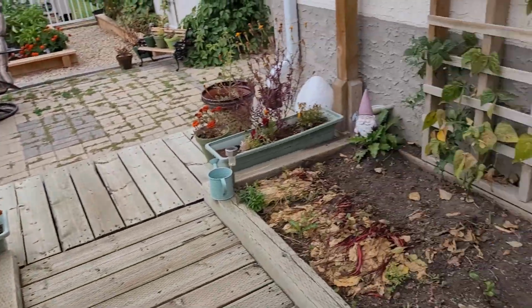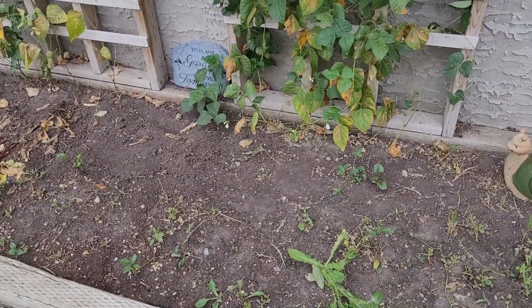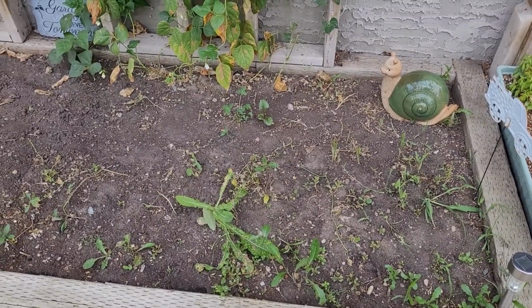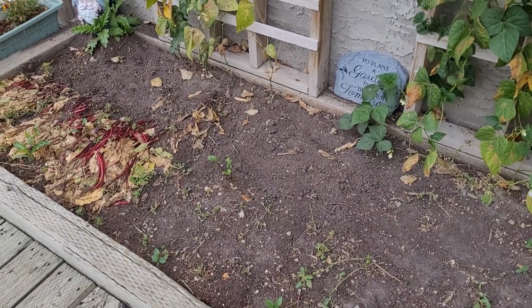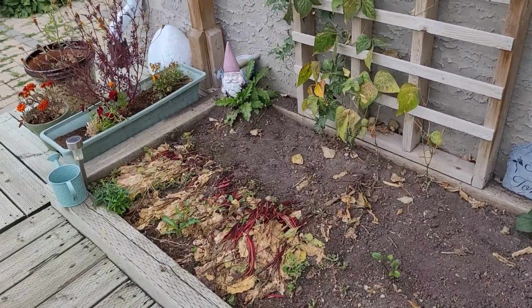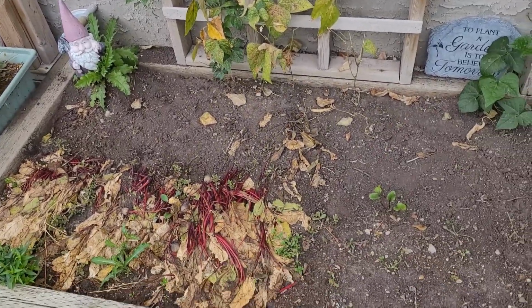Okay, so beets are done, absolutely finished in both gardens. I will show you what I got out of it. I have to say that I'm very, very happy with what I got out of the beets. My goal this year was to pickle everything, and I achieved that quite nicely, which will keep us through the winter because we love pickled beets here in my house.